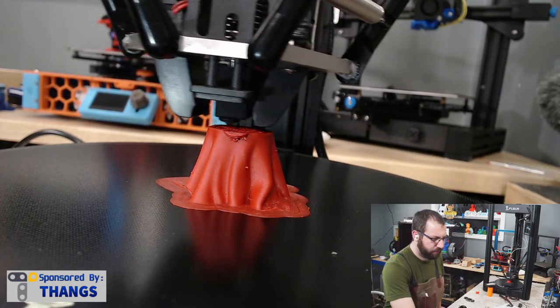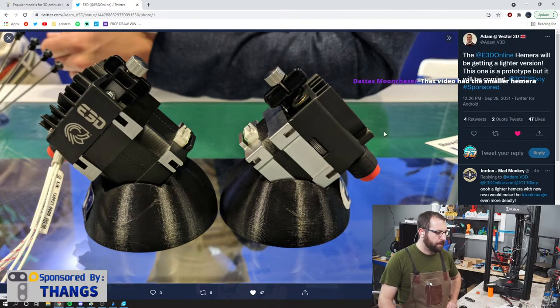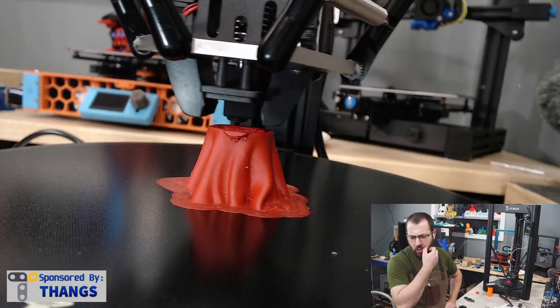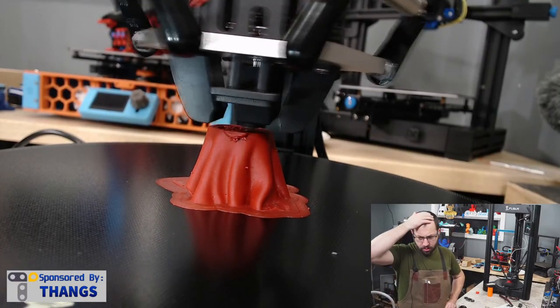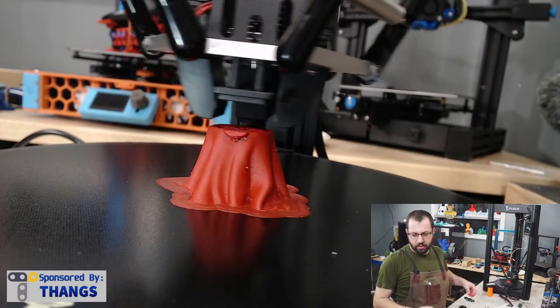Yeah, here you go. So they are working on a more compact Hemera. So a smaller motor. But as you can see with the nozzle, like the heater block, how much smaller the heater block is, it gives you so much more options for getting cooling, part cooling fans in there and ducts. No, I'm not, I'm running this Delta stock. So this is stock for now.